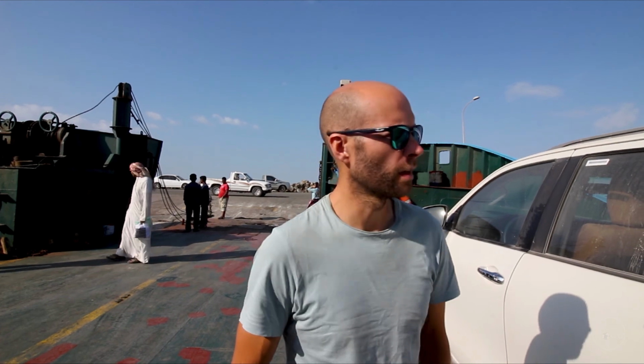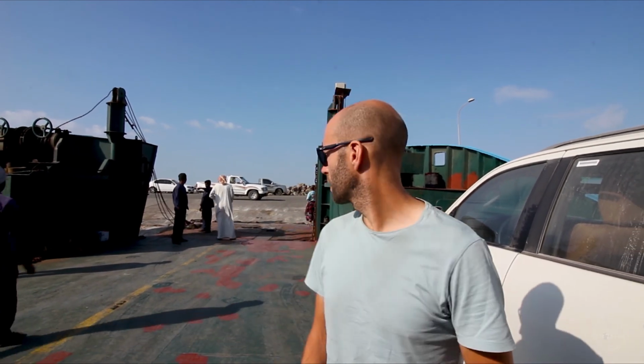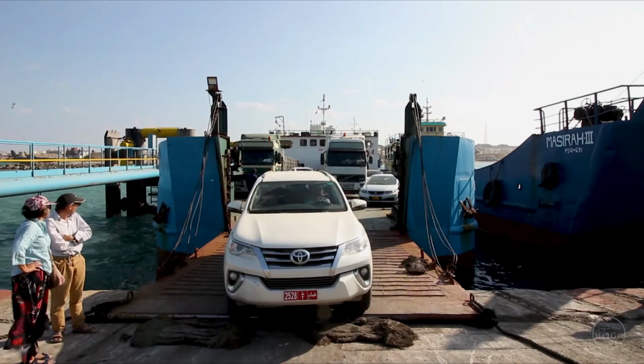We went to the National Ferries Company and there's no ferries today, probably not tomorrow and possibly not even the next day. But thankfully you have these private ferries that just run anyway. So we've come over to the dock and managed to get on this one. It's going to be a bit of a hairy ride.